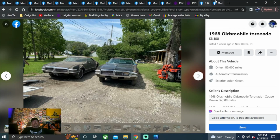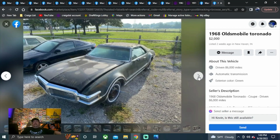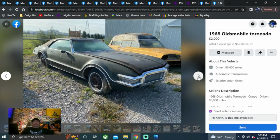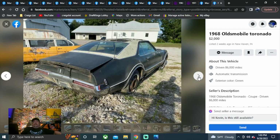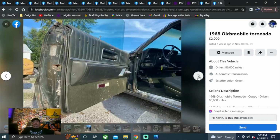You can see also I found that he had one posted by itself. So the 68 he also has posted 2 weeks ago. Again in Indiana, it's the same guy, it's the same car. So if he sold the 69, he still got this one for $2 grand. But it sure did sound better, $3,100 for them both.